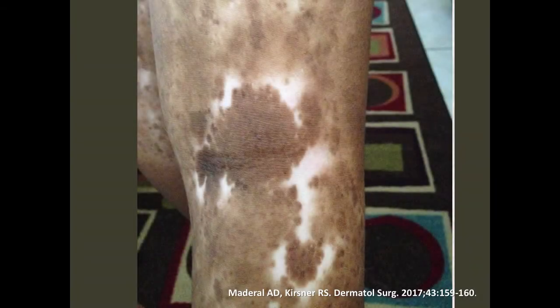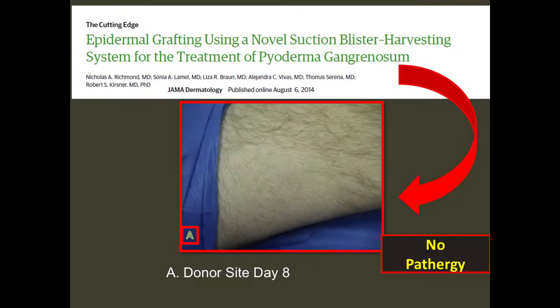Also, to demonstrate the idea that there's very little donor site morbidity, we used it in somebody with pyoderma gangrenosum, where you're very careful about doing grafting because of pathergy. But here's 8 days after the procedure. You can see where the hair was shaved, but there's no pathergy whatsoever. You can't even tell anything was done there other than the shaved area.